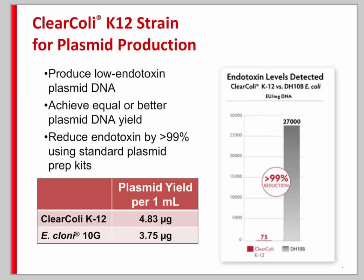Our second ClearColi strain is ClearColi K12, which is intended for plasmid production. So it has the endA and recA mutations discussed earlier, commonly found in cloning strains. The strain produces DNA yield that's comparable to E. coli 10G with virtually no endotoxin. Again, the residual endotoxin detected here is due to the non-specificity of the assay that's used.